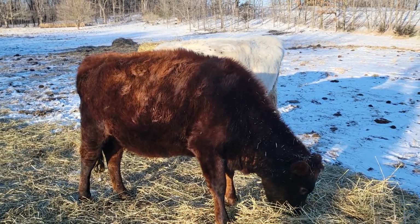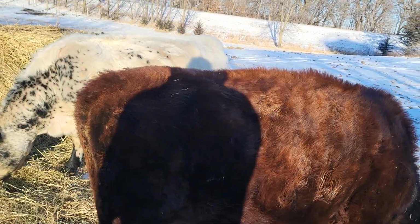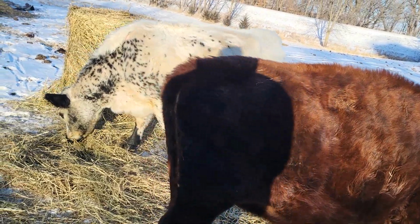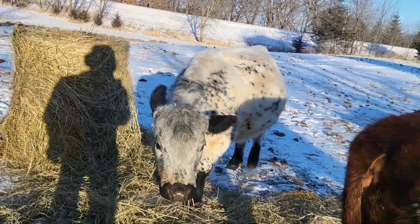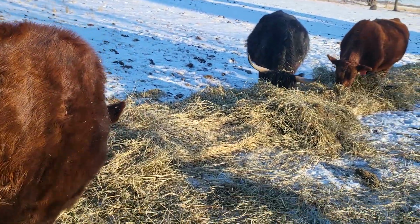But you need to have animals that can outwinter in whatever your climate is. Here in Minnesota, like last night, it snapped down to close to minus 25 overnight. You need to have animals that can handle that. Of course, you got to feed them well if they're going to be outside.